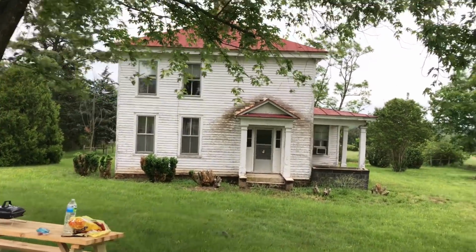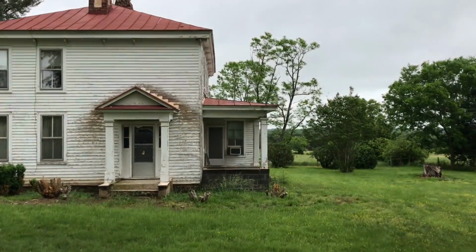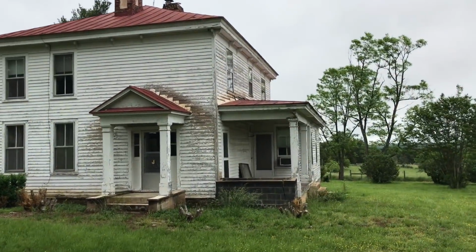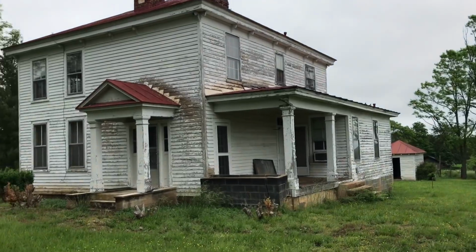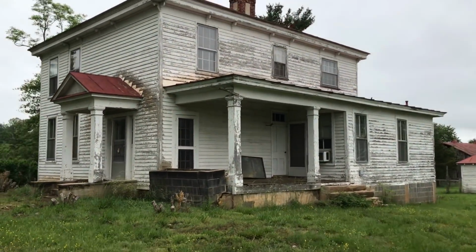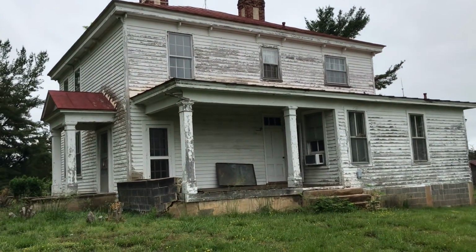So I'm just going to give you a basic tour. It may start raining on me and there's going to be noise in the background because we're in the country now. So this is what is the side of the house, but we think it was originally the front porch going across.